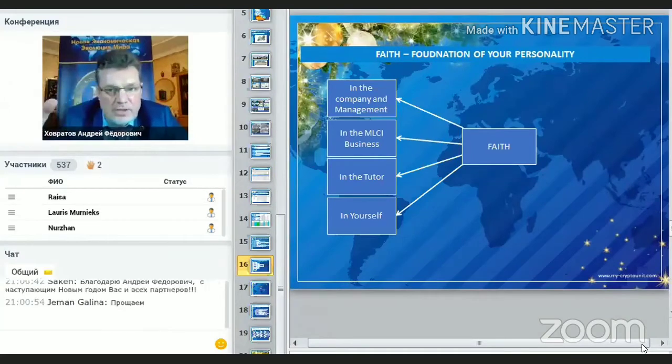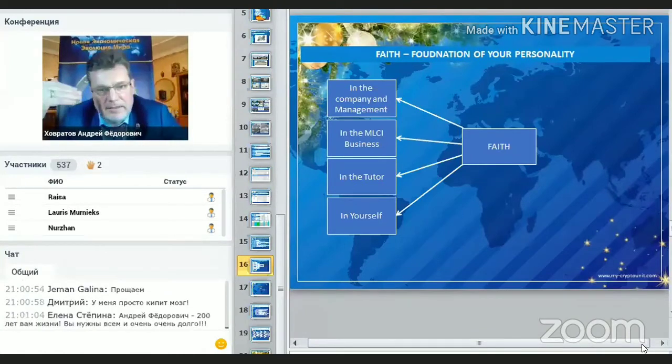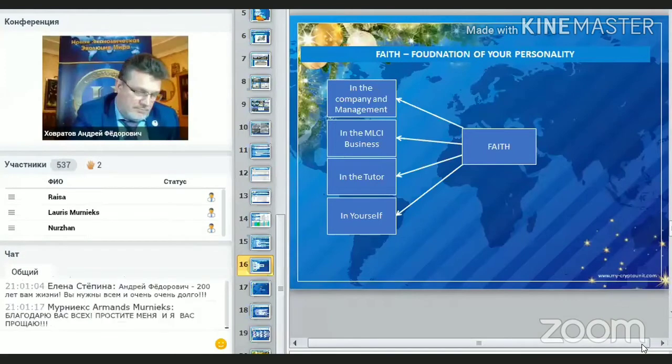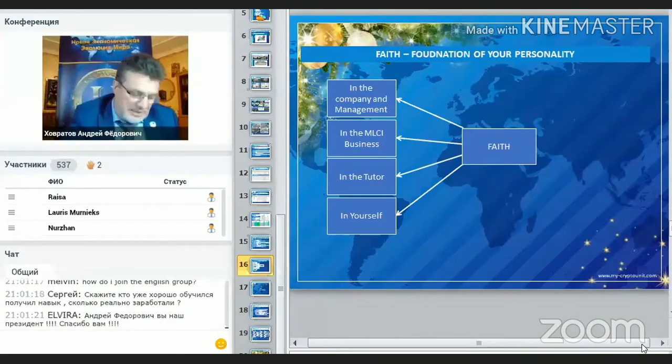And faith plays a key role here. Well, look, I want you to assess yourselves as a personality in our company that develops something, if you are a member of this company. So the first item is whether you believe in the company and the management, whether you have this faith in the company and the management of the company. For instance, I have 10% faith in all this.